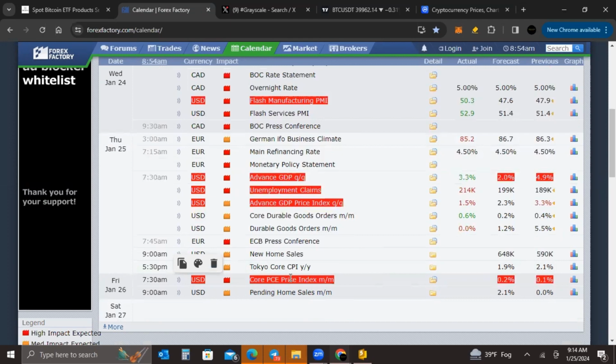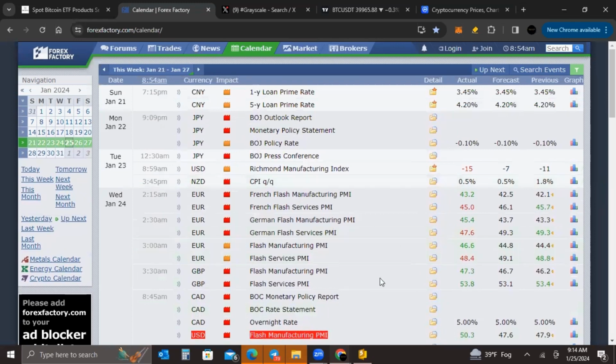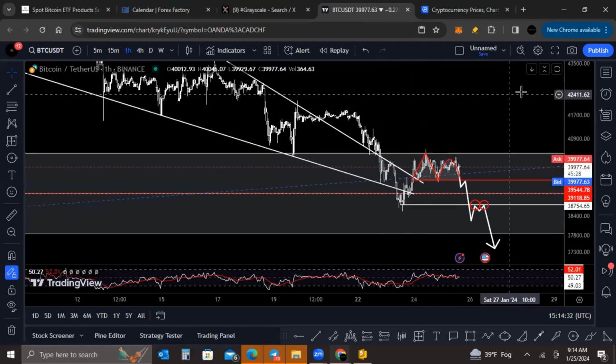Tomorrow we have core price index. So stay on the lookout for this for those of you that are trading intraday. For long-term investing, this stuff is important, but not near as important as if you're day trading. So if you're looking at smaller time frames, wanting to speculate on where the price could go in the short term, look at the dollar.